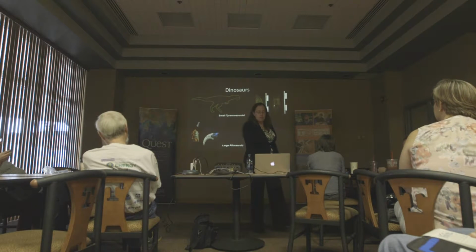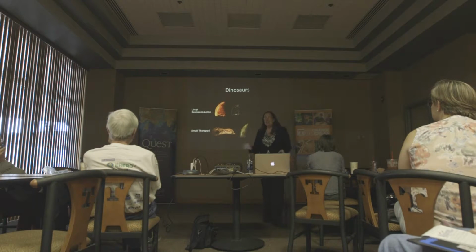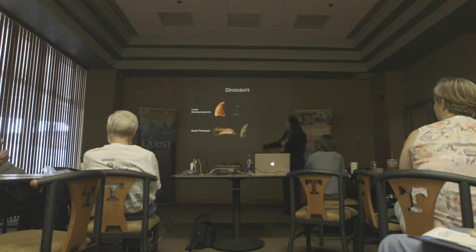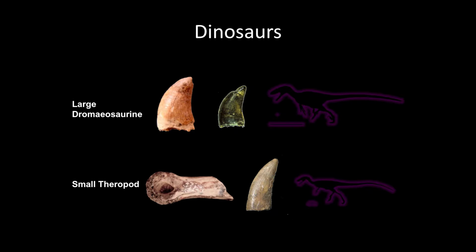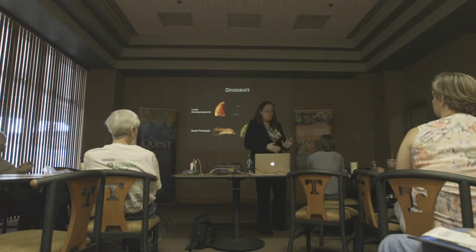We also have a large Allosauroid, more closely related to the stuff we see from the middle of this, and a selection of smaller ones. We have very fragmentary records of these guys, but we know we have two, three, maybe a couple other small theropods from this site. Stephanie, when you're saying small tyrannosauroid, how small?